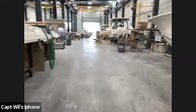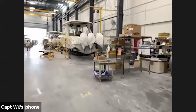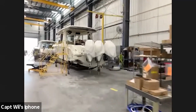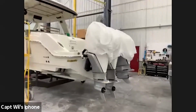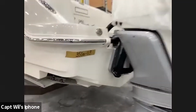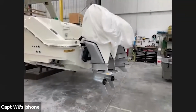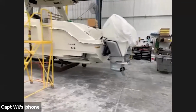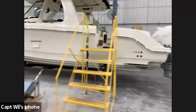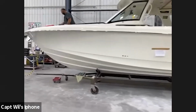Moving right along, we can have boats in various different stages of completion. And up here, we have a 35 Realm that's already had the engines mounted on it. Let's see, it's a 35 Realm 113, lucky number 13. It looks like it has a really nice set of the new 300 V8s on it. So this boat's moving right along to completion. You can see the technicians up and working on it.